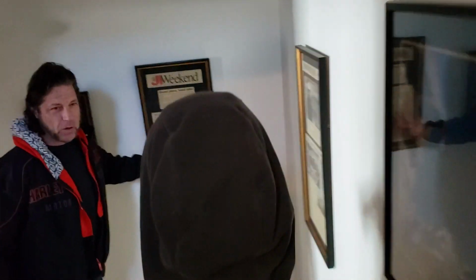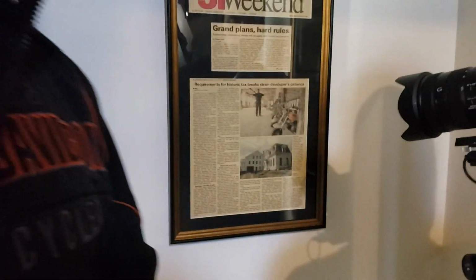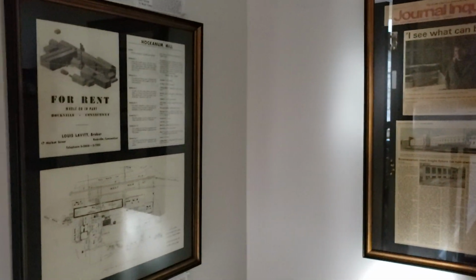If you look at some of these photos, I was about 40 pounds heavier and I had really short hair. Well, this project, you're not sitting behind a desk pushing a pencil. It takes a lot out of you.